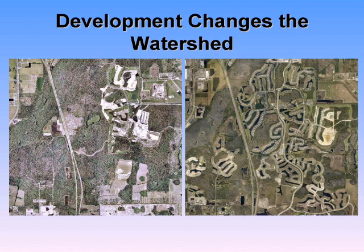So even if we did the best management practices we absolutely could on our site, we're still polluting the waters more than they were in a natural environment. And so that's just important to understand, that no matter how good of stewards we are, we're still going to have to be cognizant and make sure we're cleaning up our waters.